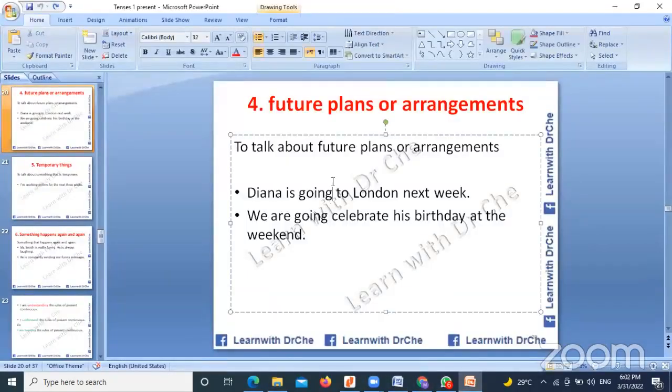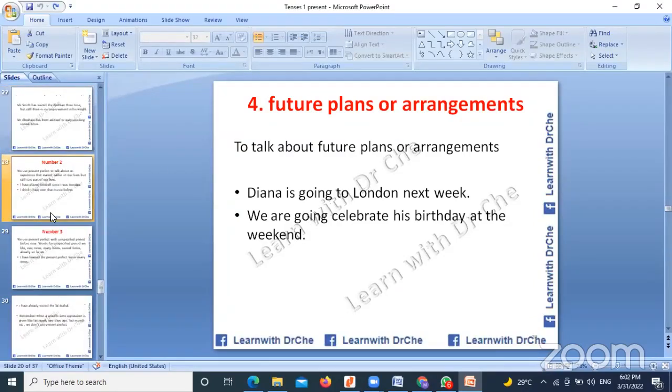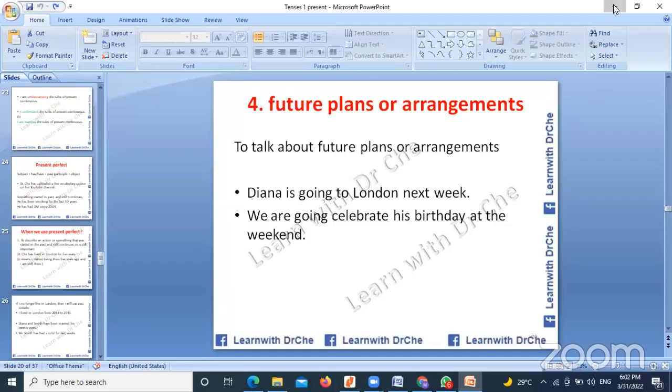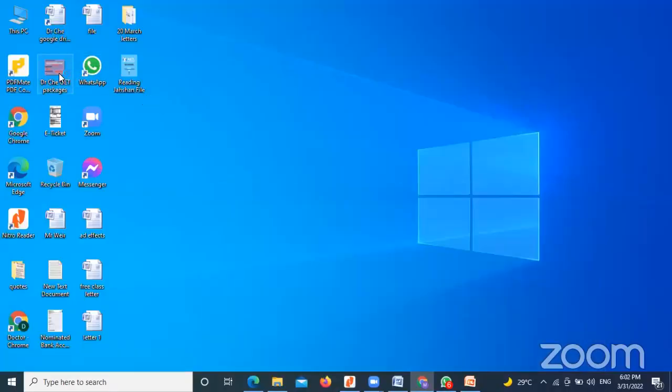Okay, so when we write a discharge plan, she is being discharged, something like that, we will use present tense. So just remind me tomorrow to talk about present perfect and present perfect continuous tense, okay, because we cannot complete all things in one go.